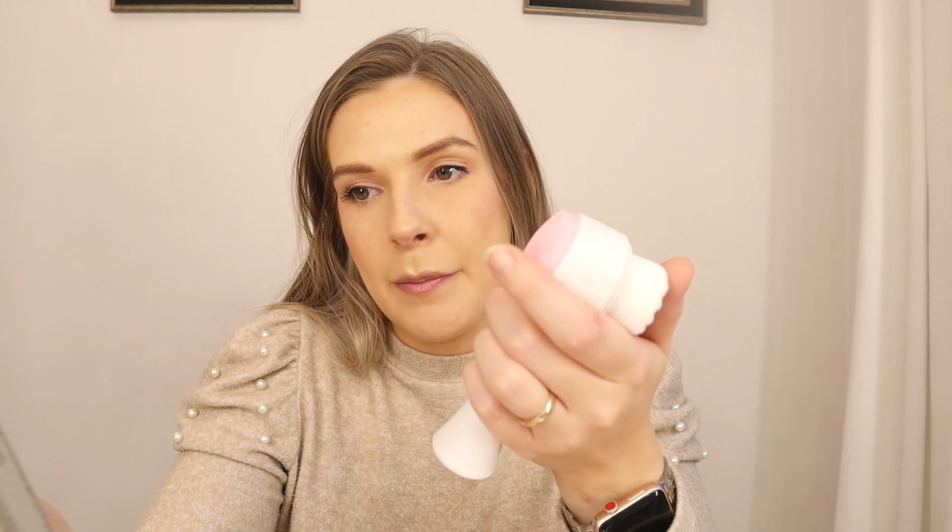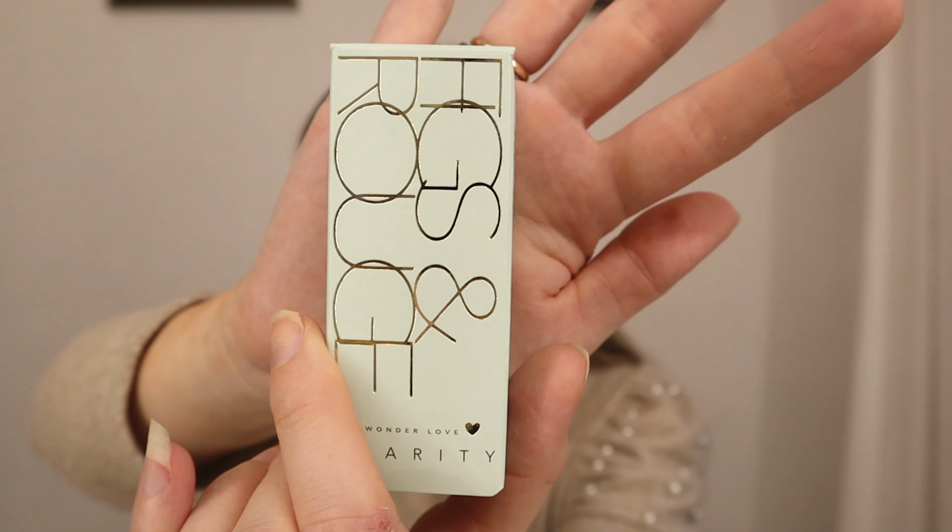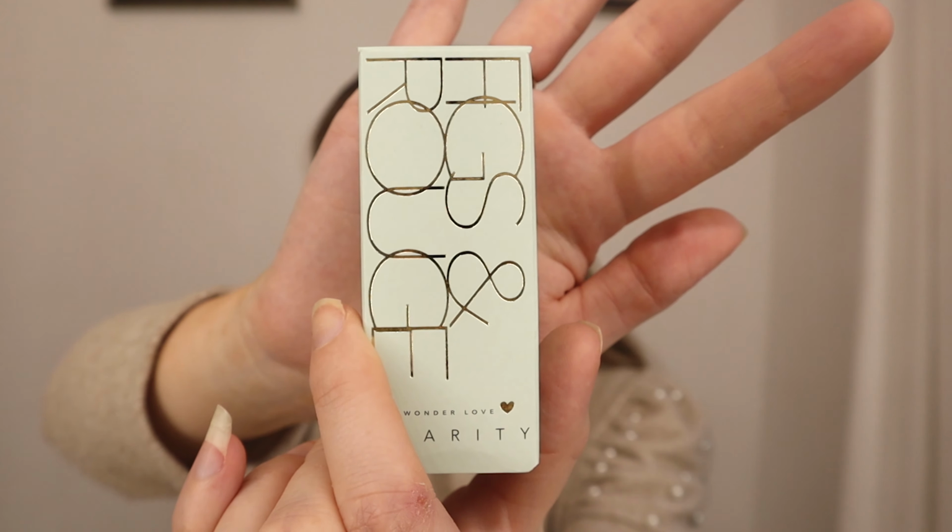Next up is a product from Figs and Rouge, and we have actually seen them in GLOSSYBOX before. We have received a primer from them in the past. But this is their Wonder Love Clarity Skin Perfecting Serum Drops. And this retails for a whopping £42.